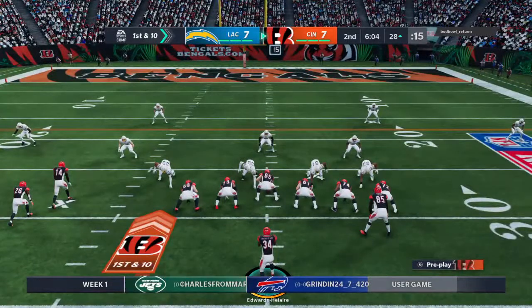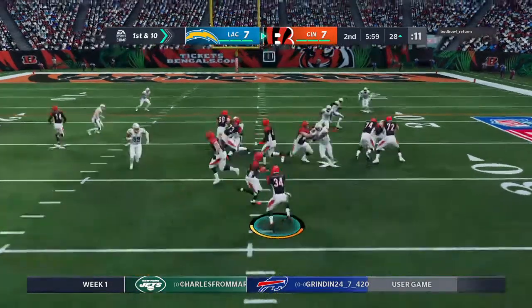Hey, Mike 51, Mike 51. You can't block me. You can't block me. You can't.